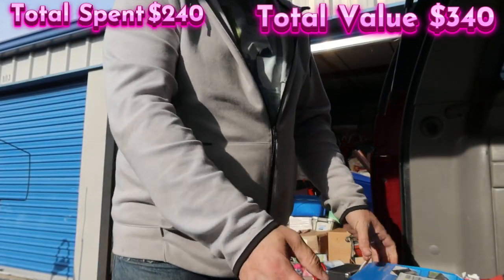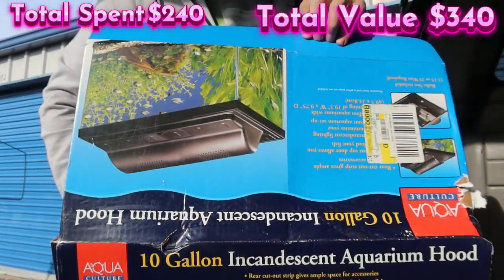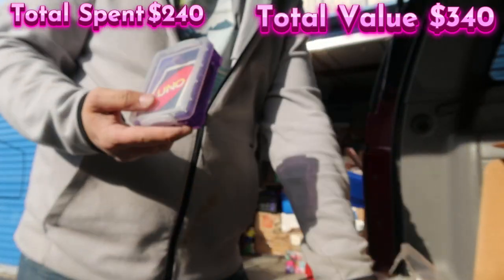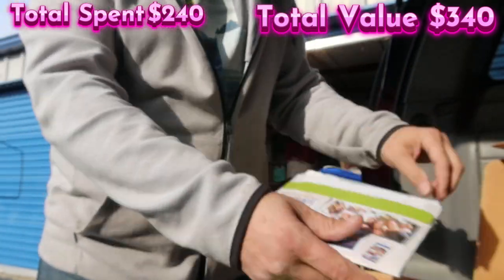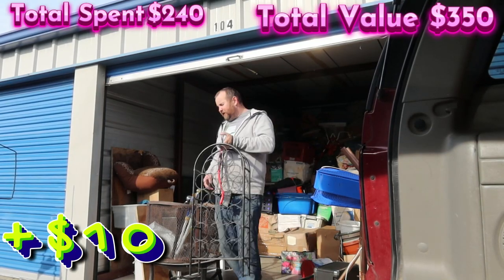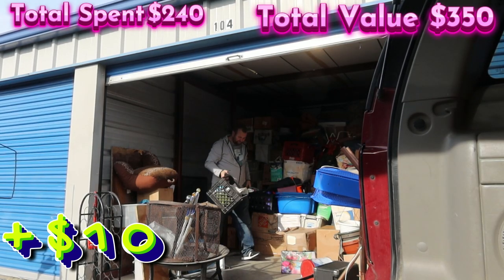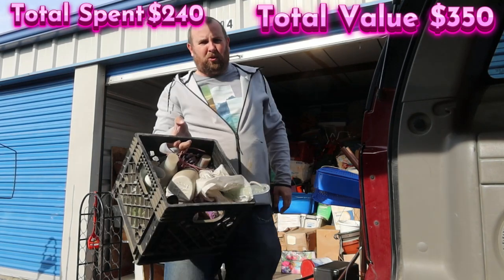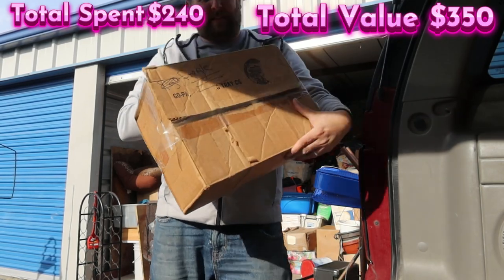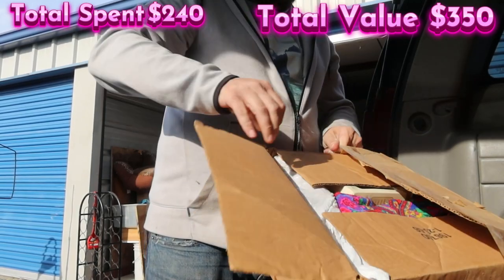I think there's a fishing tank in here somewhere. That goes to a fishing tank. That's not what's in here. There's some frames, Uno, some personal pictures, and some rags. Move this wine rack out of the way. More cleaning supplies. This one says fragile. Is it fragile? We're about to find out.